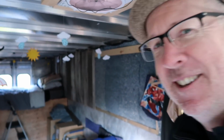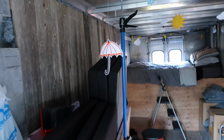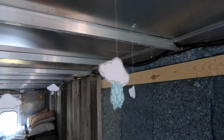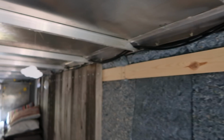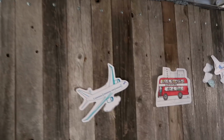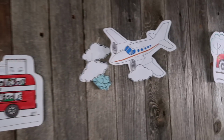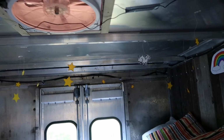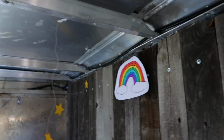Whoa! Check out this. You gotta see the inside of my step van. They've decorated it. Check this out. It's absolutely incredible. I have stars hanging over my bed.